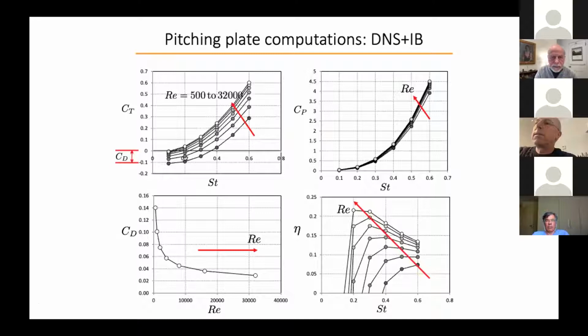And you can see that the thrust coefficient is a function of Reynolds number. It increases as the Reynolds number increases. The power coefficient is not much affected by the Reynolds number. So if we look at the efficiency, we can see the rather strong dependence of the efficiency on the Reynolds number. And that's purely to do with the drag that's exerted by the caudal fin or this pitching fin. As the Reynolds number increases, the drag on the fin is seen to decrease rather sharply. And as a result, the efficiency is increasing. So this is something to bear in mind.